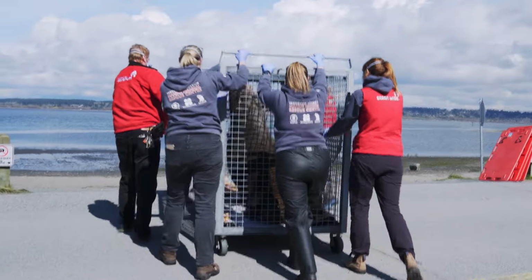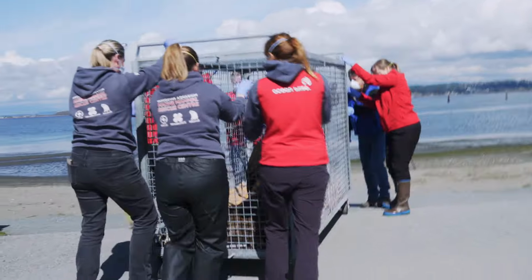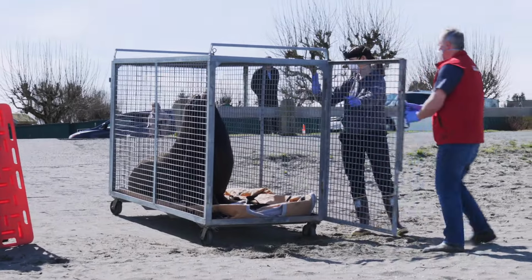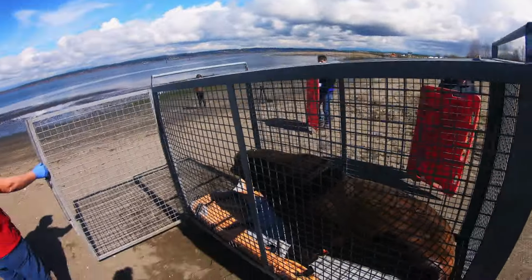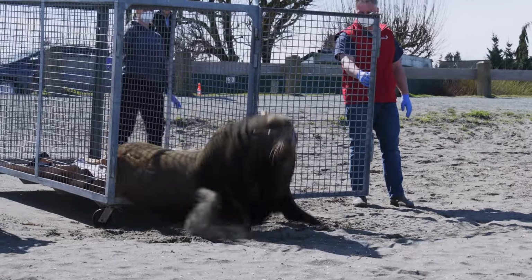Archie has bulked up to 350 kilos, so it's all hands on deck to wheel him safely down to the water's edge. I'm ready. He's a little hesitant at first, but it isn't long before instinct kicks in. That way.